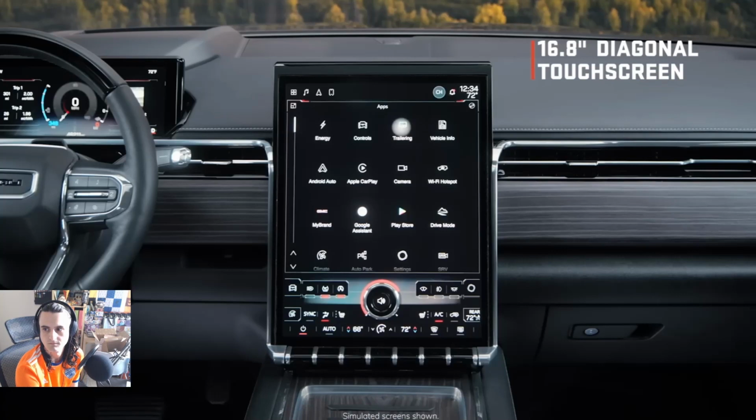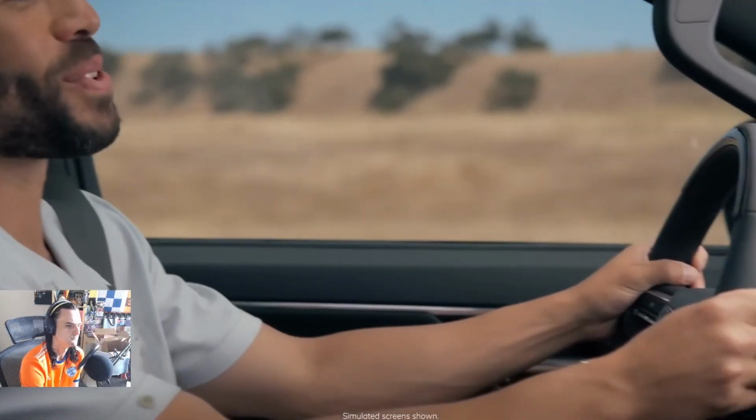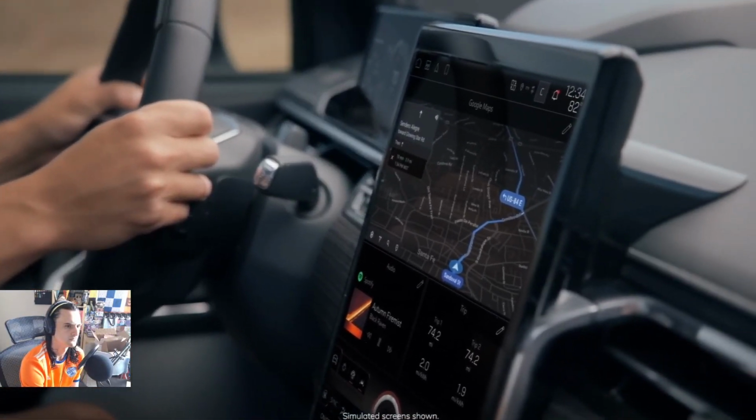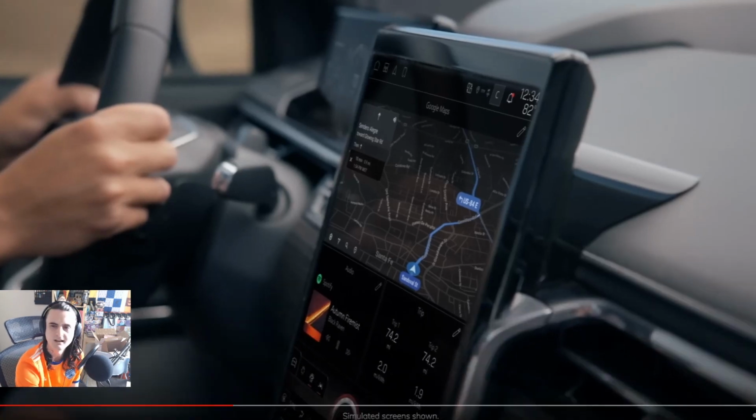This is the first use of a free-form 16.8-inch diagonal touchscreen display in a GMC vehicle. And the screen is centered within reach of the driver and passenger and fully customizable. I wonder why they point that out. Why are they pointing out that it's centered between the passenger and the driver? Like, aren't most EVs doing that? I don't know. Isn't that kind of implied?